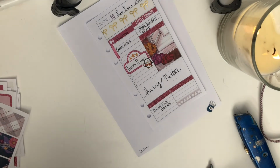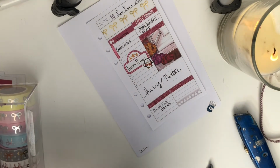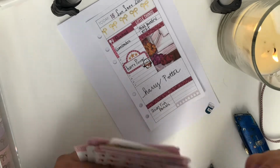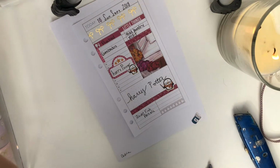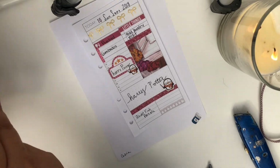And then, oh no, I have to put it away. I'm gonna use big Harry Potter there. Where did I put it? Aha. Here's the big one. Yes. Believe in magic. There we go. And I think I'll do a little bit of decorations because that's really the max of my day.